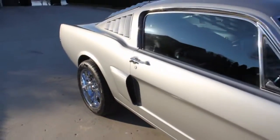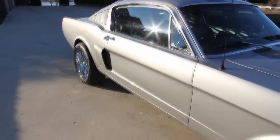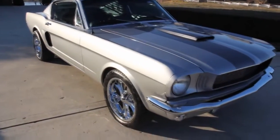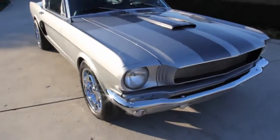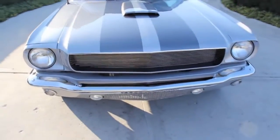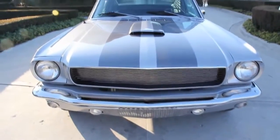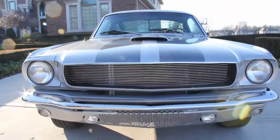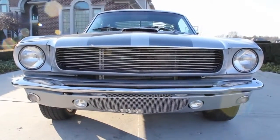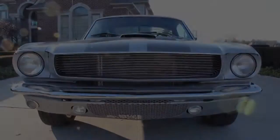We do our homework. We spend many hours checking these cars out so we can bring a good quality muscle car to the market. Take a look at the chrome on that front bumper, the custom front grille, custom front valance with the air inlet, the extra lights down there. This car's got air conditioning on it. This is a real Restomod Mustang.